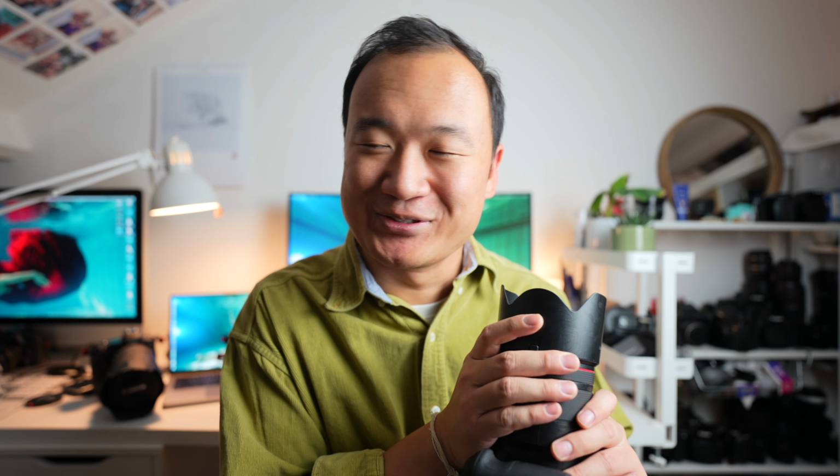But when you do shoot into the sun and like to have that sun star effect, or into any bright light source, then this lens will render those sun star effects really, really beautifully, and you will love it. So yeah, there is that. Otherwise, the color on this lens is also quite nice. I really love the color reproduction.